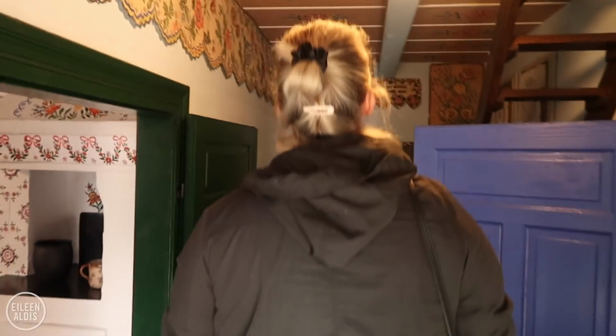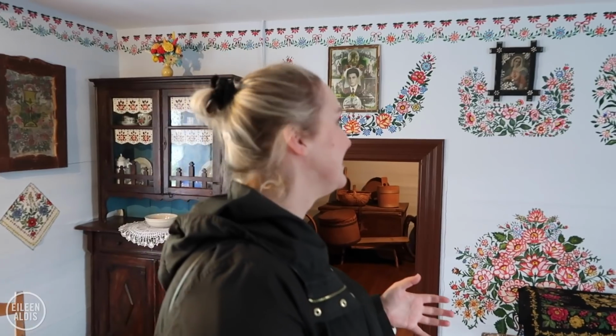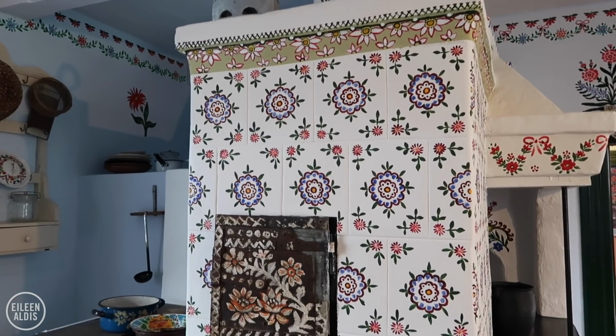Oh, wow. You know when you first walk into someone's house and you just get an immediate sense of who they are? Yeah. It's very strong here. A very creative, joyful, artistic soul lived in this space. Are you seeing these walls? Yeah, I want walls like this.